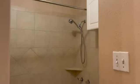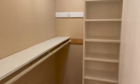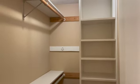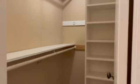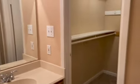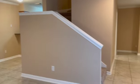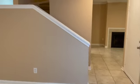To the left, it has its own private bathroom with a door for privacy, a toilet, shower, tub combo. Lots of closet space in this house. And then your sink for your primary bedroom. We'll take you downstairs one more time around.